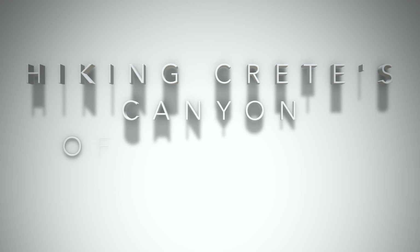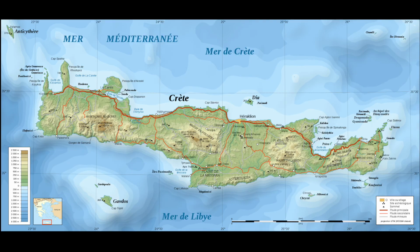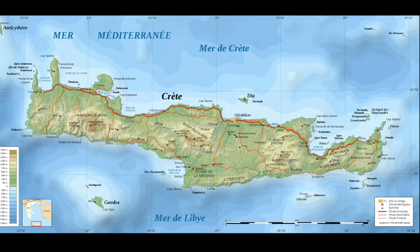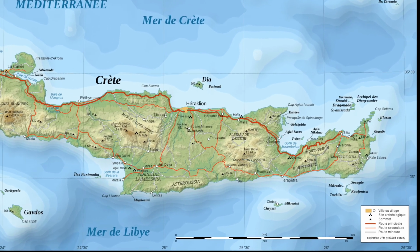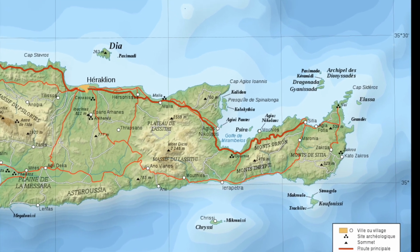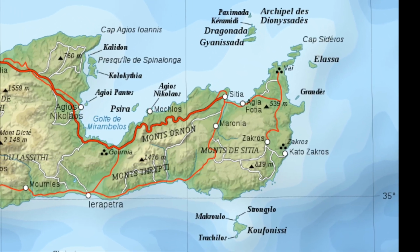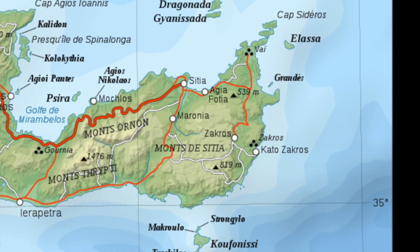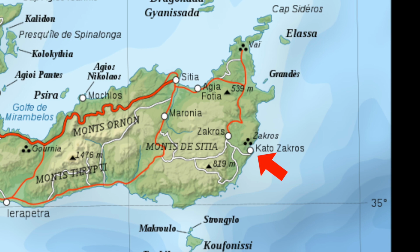Hi, today is a bit of a change of pace. I'm going to show you a trail on Crete. Crete has a tremendous amount of great hiking. Because it's often so hot during the prime tourist season, a lot of the hikes are down river gorges rather than up to the tops of mountains. So I'm going to show you one of these, and it's way out here in eastern Crete.